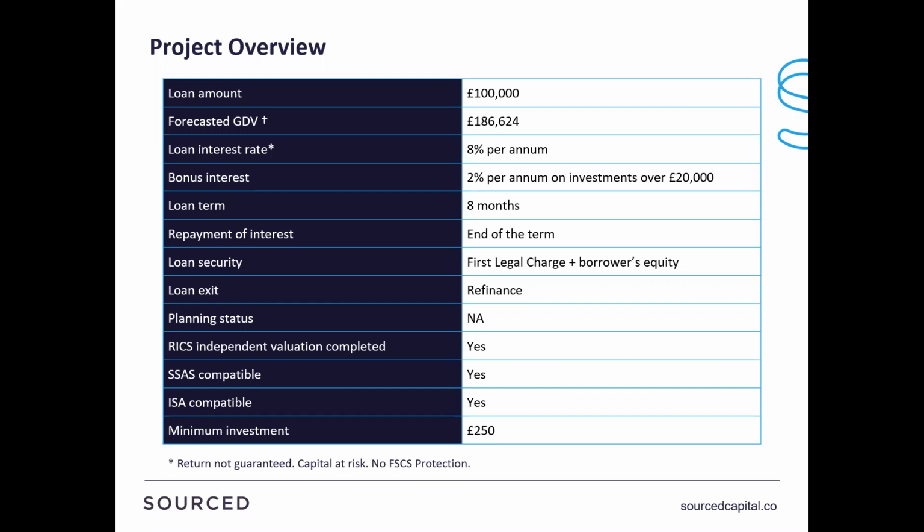The exit on this particular loan is to refinance. There is no requirement for planning status, and a RICS independent valuation has been completed and is available for you to download on our platform. The property has been verified as SAS compliant and ISA compliant as well, with a minimum investment of £250.